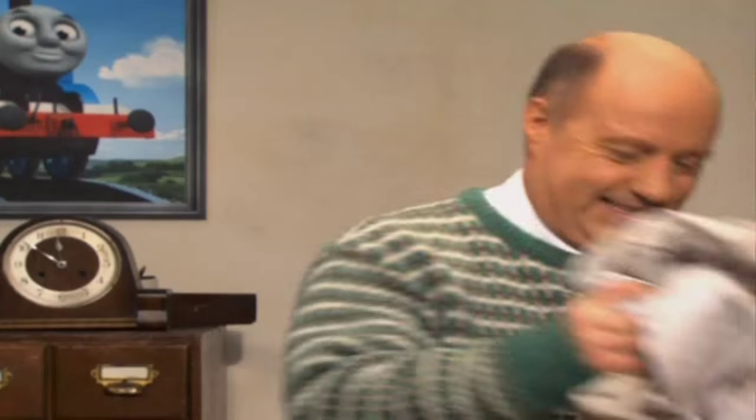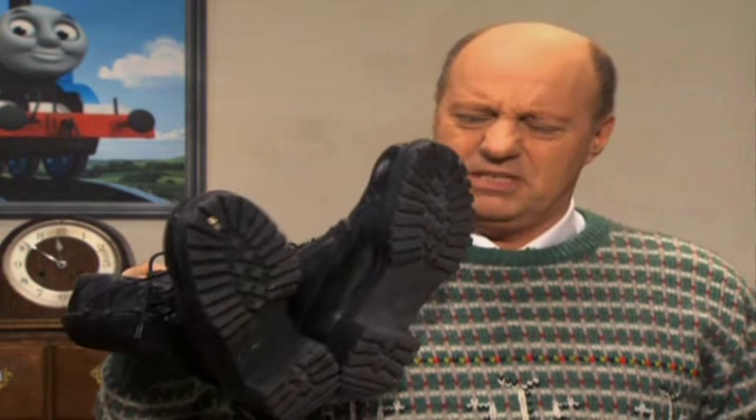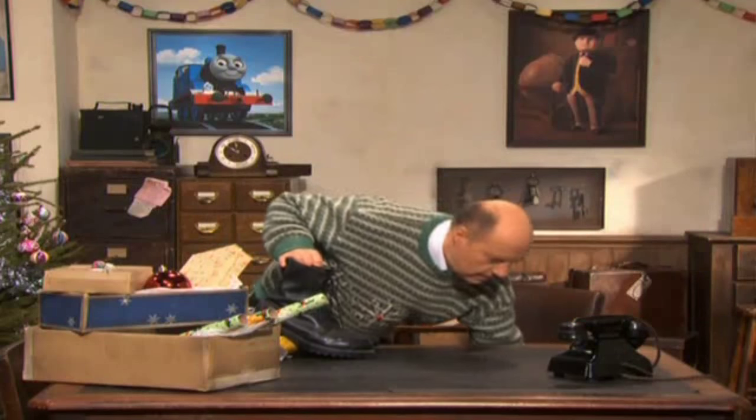Let's see what presents the children are getting. Some oily overalls. A dirty old sponge. And some smelly boots. These don't look like very exciting presents for children. Maybe I should check with Sir Topham Hatt. No. Sir Topham Hatt knows what he's doing. I must be really useful and do as I'm told.